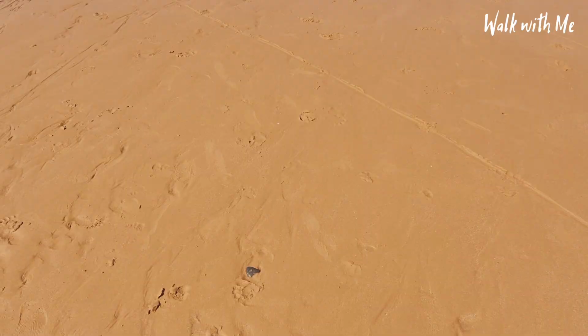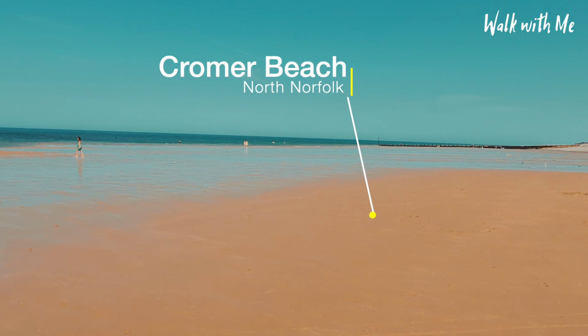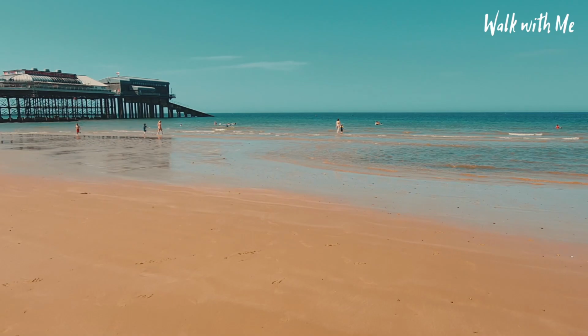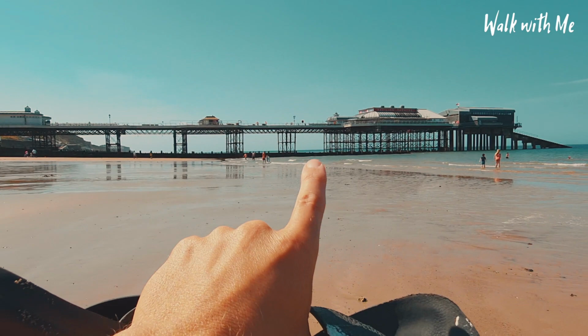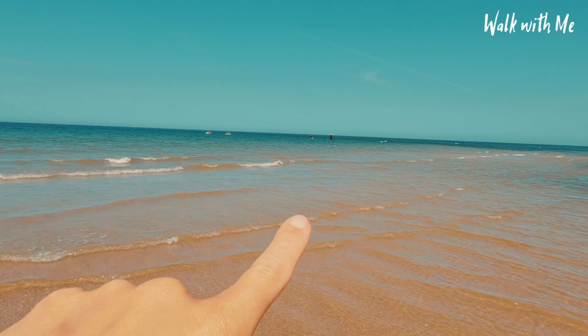Let's go and feel it. Flip-flops are off. Don't look at my flip-flops, I've got some paint on them. This is what is so good about Norfolk beaches. Pristine, beautiful. And I have to say, you get some amazing sunset photos when the sun sets just underneath the pier here in the summer. It doesn't feel too cold, it feels gorgeous. See some people out there doing their paddle boarding.